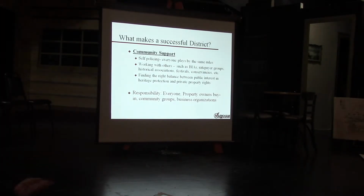It's also really important to work with others, be they within your district or outside your district, such as BIAs, ratepayer groups, historical associations, festivals that may occur in your district. Working together within a common goal is really important to help a successful district. And you also, in your own community, have to find the right balance between public interest in heritage protection and private property rights. And it was alluded to earlier this morning, there's this whole balance of the invasion of private property rights versus the public good of what you want to achieve and what you want to protect in your community.